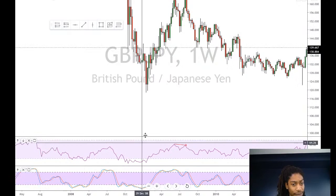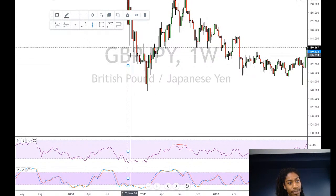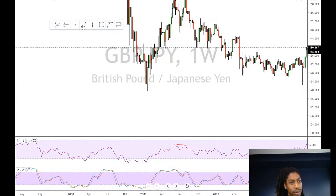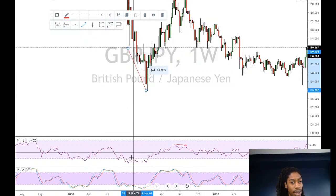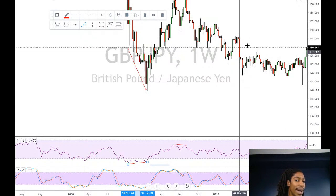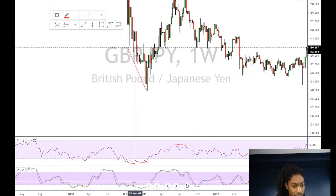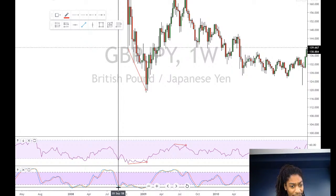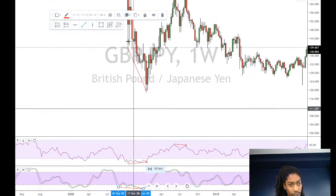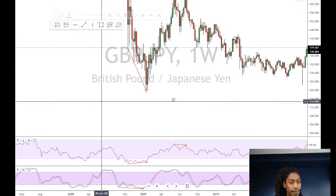Let's see if we can find some other ones. We have another one right here where we make a new low, and price here doesn't make a new low, it makes a new high. So it tells me that there's an imbalance in the situation. Same thing for this one down here. We do make a new low, just like we did here.